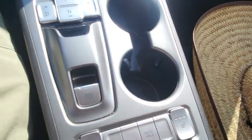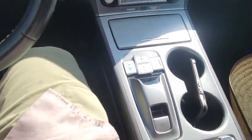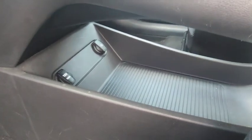They've got the little spring-loaded grabbers here to handle multiple sized cups, as you would expect. But more interestingly, I'm going to climb back out again and show you. You've got this cool little pass-through underneath for storing stuff. Again, great for keeping things out of the sun and away from overheating.